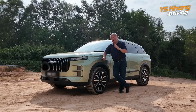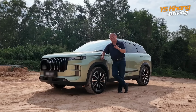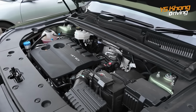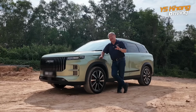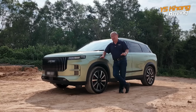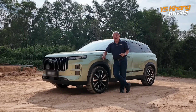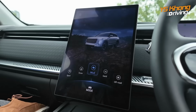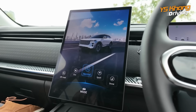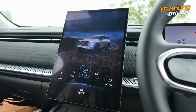The Jaecoo J7 features all-wheel drive and is powered by a gasoline turbocharged 1.6-litre petrol engine that develops 194 horsepower and 290 Newton meters of torque. So you have ample power. Drive is through a 7-speed DCT wet clutch, and it has the normal 3 driving modes of Eco, Normal and Sport, plus 4 terrain modes that can tackle any of these off-road surfaces.